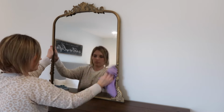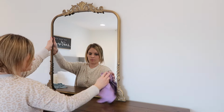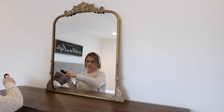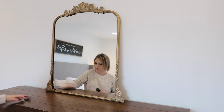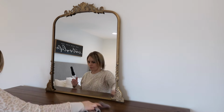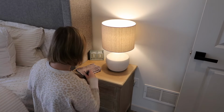These are like flannel, but not flannel. It said flannel. They don't feel like flannel, but they're really thick. They're just so nice. I love them so much. Now I'm just going to be cleaning off the fireplace, and I was also cleaning the mirror. This mirror I got from Aldi a few months ago, and it was only $49.99, which was an amazing deal.